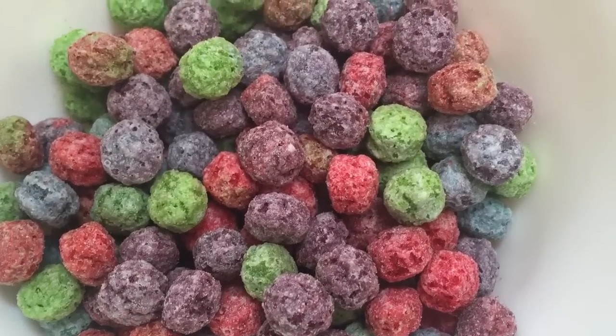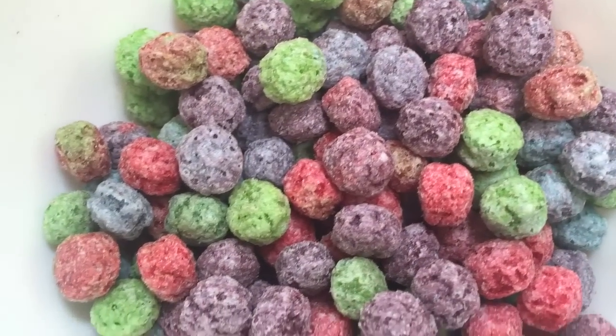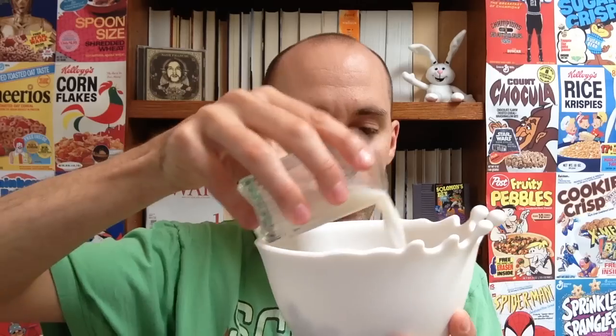So here's what a bowl of Dragon Adventure Crunch looks like. You can see they look just like Captain Crunch Crunch Berries. And they taste just like Crunch Berries too. But I love me some Crunch Berries, so I'm not complaining.